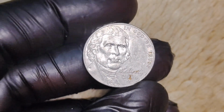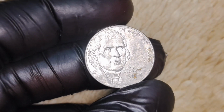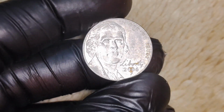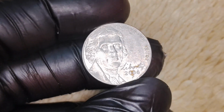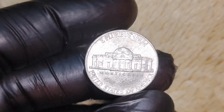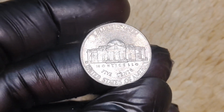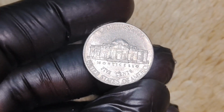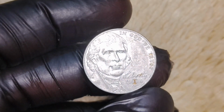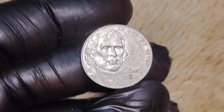Now, let's talk about grading. Grading is a crucial factor when it comes to valuing any coin, and the 2006 Jefferson nickel is no exception. The most sought-after coins are those that are graded by professional services like the Professional Coin Grading Service, PCGS, or the Numismatic Guarantee Corporation, NGC. These organizations evaluate the coin's condition, strike quality, and eye appeal, then assign it a grade on a scale from 1 to 70. Coins that achieve a grade of mint state 68 or higher are exceptionally rare and can reach premium prices in the market.